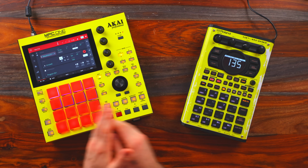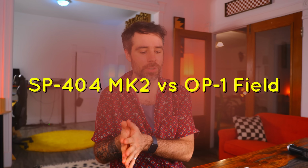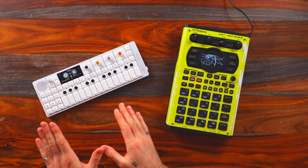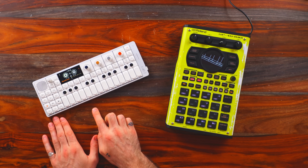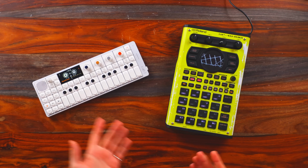It's really powerful, but it is a DAW, in which case the 404 Mark II sweeps in and might be right up your alley. Some of you might think that this comparison is a bit of a stretch, but there's always been some overlap between the 404 Mark II and the OP1 or the OP1 Field. Obviously, besides the giant price difference, they're from the same era, essentially.